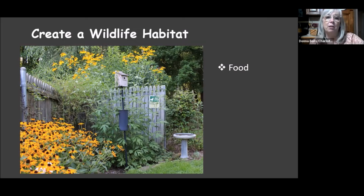And you can see this photo is a great example because over here on the far right, there's a tube feeder, and then this Rebecca down here provides nectar. And also in the fall, birds will come and eat the seeds. So that's a nice native plant choice. All living things need water. Whether you have a natural water source on your property or you need to add something like a bird bath, there are lots of options to do that.